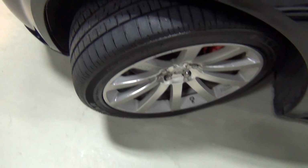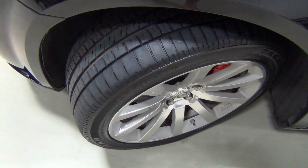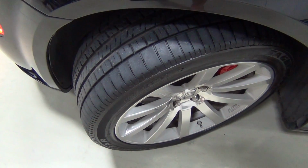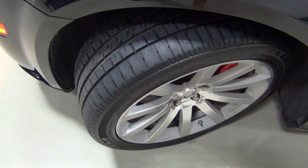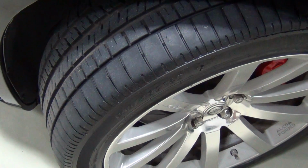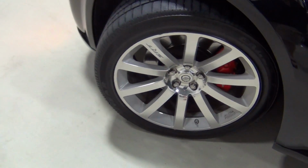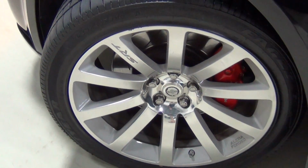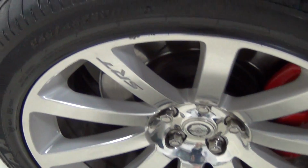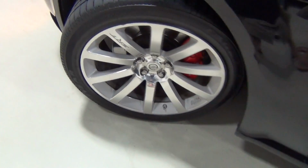Okay, so I'm going to show you the tires. These are, of course, 20-inch tires. They're Goodyear 20-inch tires. They measure 9/32, so there's tons of tread left on them. Lots and lots of tread. You can see that right there. High performance tires. And I'll show you the wheels on each side. The wheels aren't scraped, or a little bit of, I can see a little bit of scuff right there. You can see that. Not a lot, but I'll always point it out.